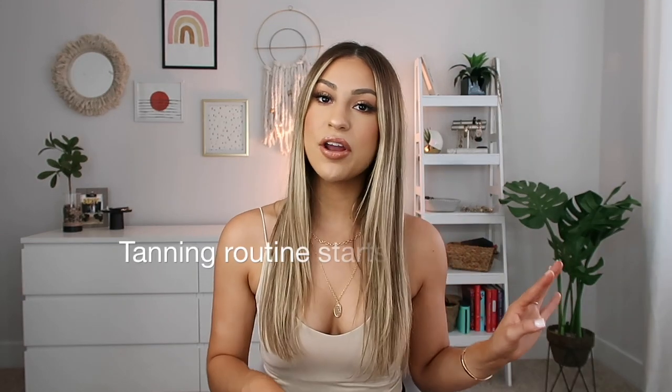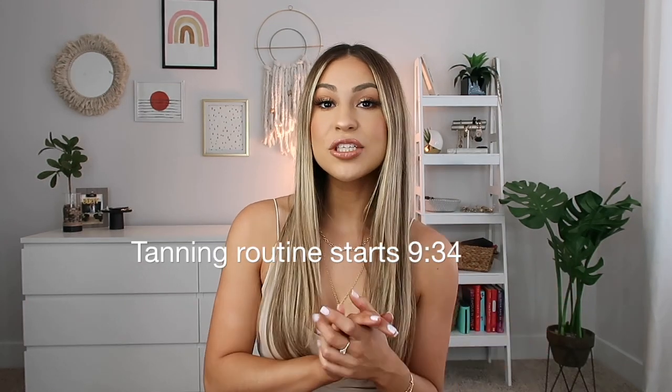So a little back history on how I got into tanning. I'm actually naturally super pale. I've always been pale. I could achieve a natural tan, but I have to be under the sun for a long period of time to achieve a natural tan look. My body does burn first and then it turns into a tan. So naturally my skin tone is very pale. I have literally no color.